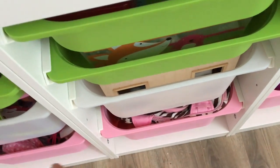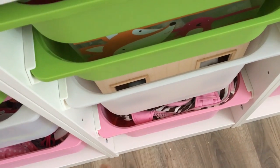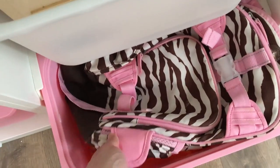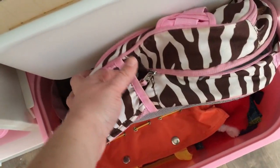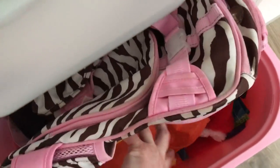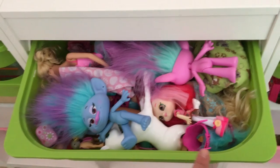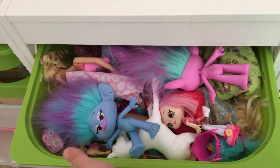And that was something that didn't have a home, but I cleared out enough junk that that does have a home. So in here, this is her backpack that she takes to grandma's house, and inside are just a couple dress-up things. So there's like a couple bags, a hat, her Santa hat, and that's it. And those are things that she actually uses. In here is Barbies and her troll dolls and a Shoppy doll. And that's it for kind of doll, like Barbie type dolls.